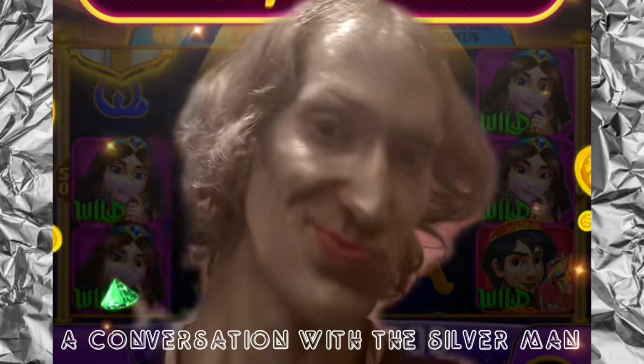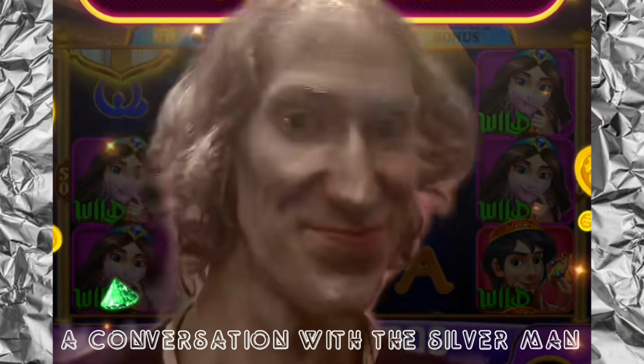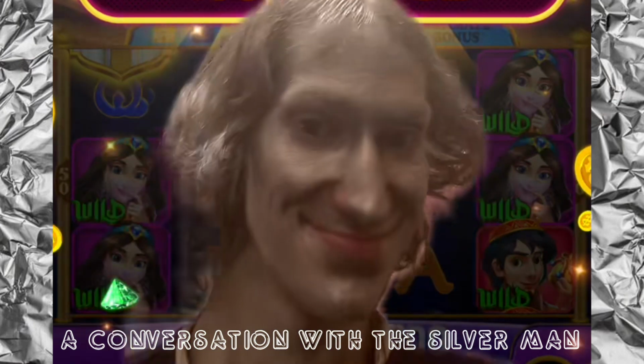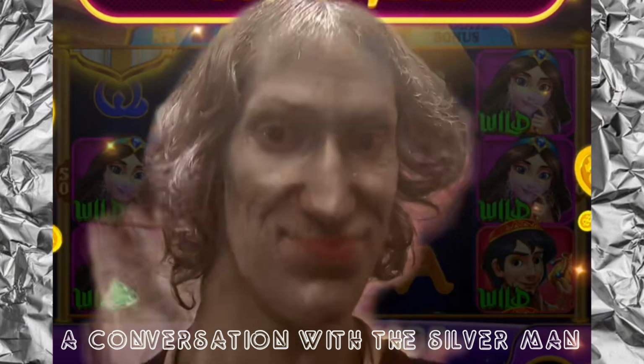Ricky Carter, the Silver Man, is a well-known figure in the East Midlands. For many years, he's performed as a human statue in the city centres of Leicester, Nottingham and Loughborough. At around 6'4", he's lanky, with long hair which, when coated in silver paint, is reminiscent of a wire brush.